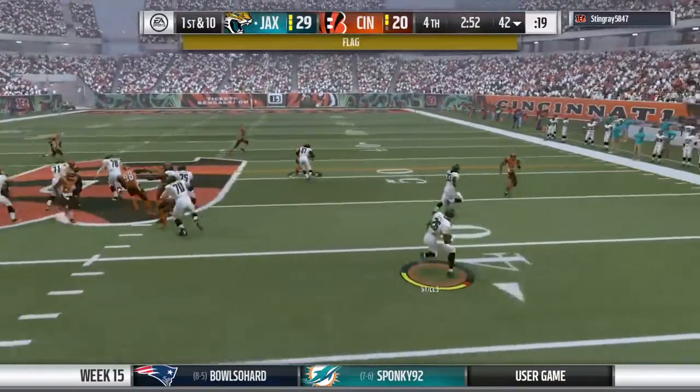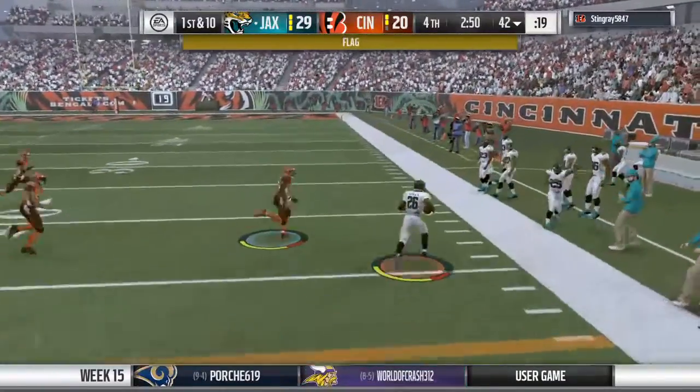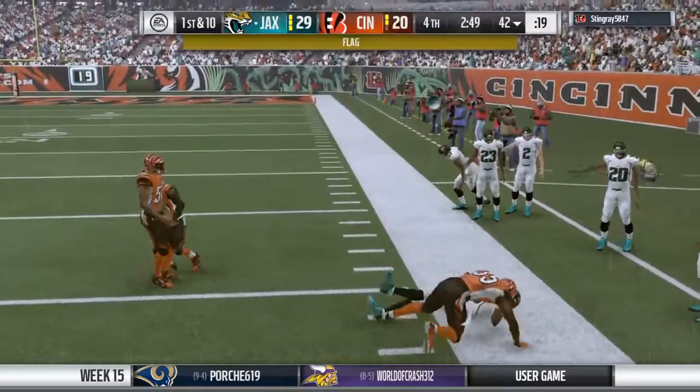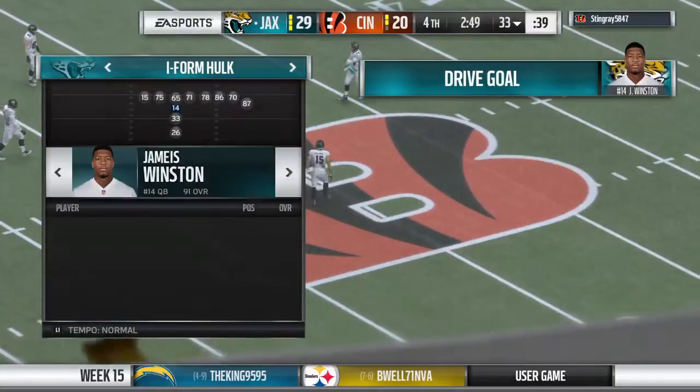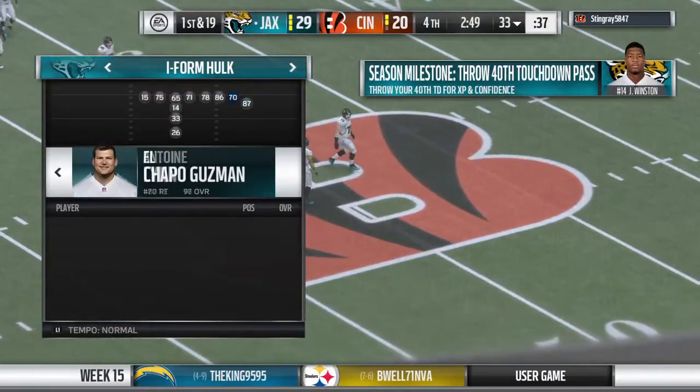Now a handoff looking right. And he's got some space here. And he's able to get this one down to the 40-yard line. So he got his hands a little too far outside. The ref caught him, threw the flag.